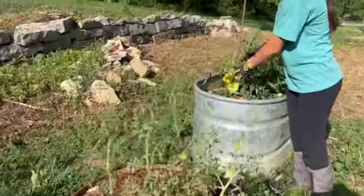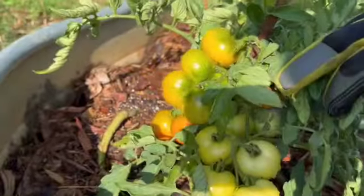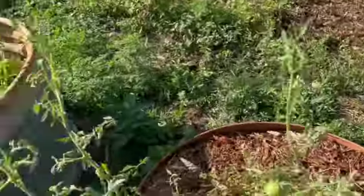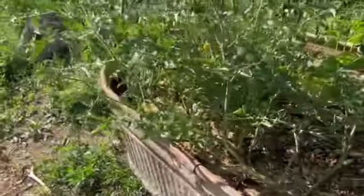So, what? You see that tomato? Oh, look at that one. It's like a morph tomato of a bunch of different ones together. So, pretty proud of myself. Like I said, never grown anything, so to see all of this growth is pretty exciting.